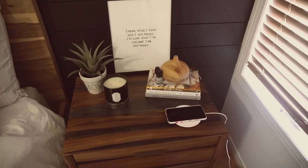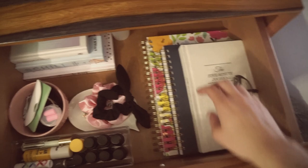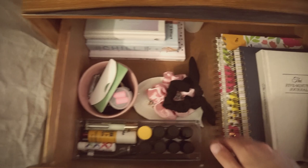I wanted to show you my little bedside table. I'm obsessed. I have my essential oils here and my books and my cell phone charger, and then this is my first drawer: my glasses, my 5-minute journal, my self-care planner, goal planner. I have so many planners.